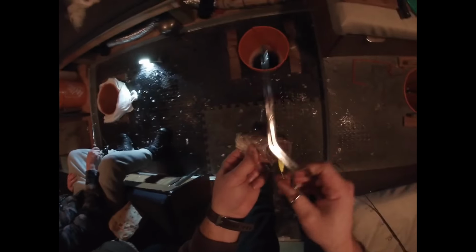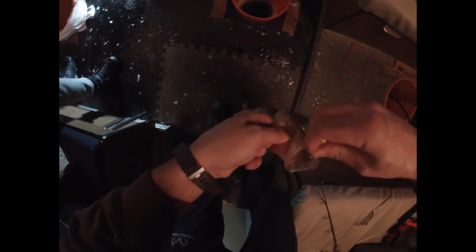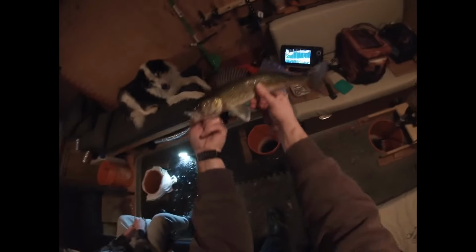Walleye of the day so far, buddy. Yeah. What's going on here? Oh, it's just because it's double hooked here. Check that one out. There we go. Want to say hi to the fish? Boom, we're nailing them. Just nailing them.